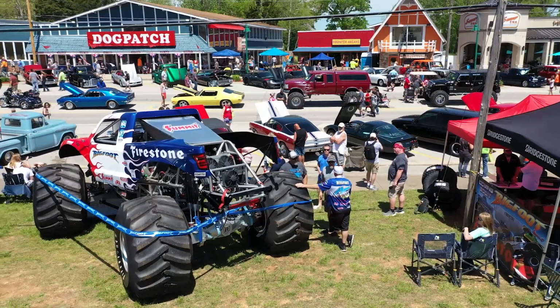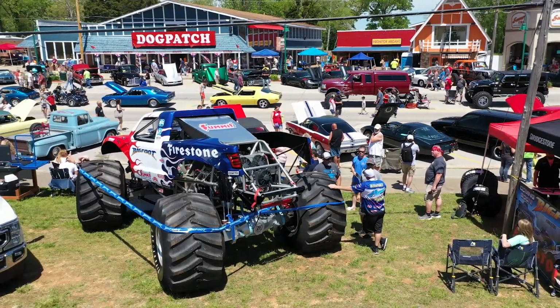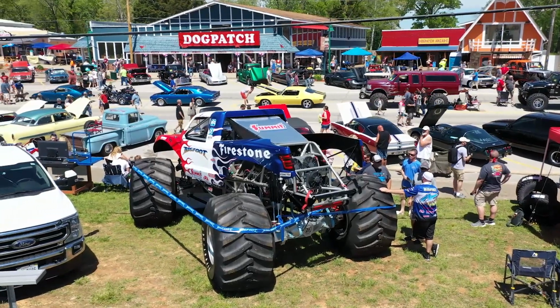Getting a chance to talk to Scotty D from Richland, Missouri about this big monster behind us here. Of course, everybody knows Bigfoot. Scotty, tell us a little bit about this particular rig you've got out here today. This is Bigfoot 21. This is our newest truck, about 4 or 5 years old. It's one of the best landing trucks, driver trucks we've got.